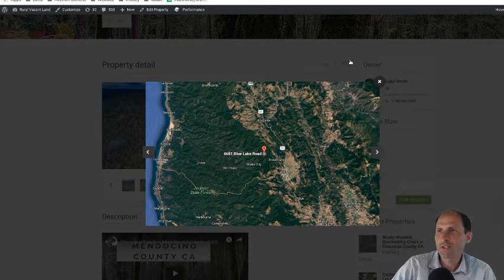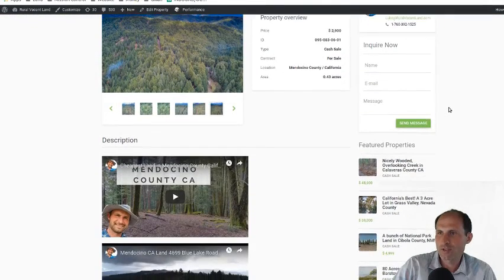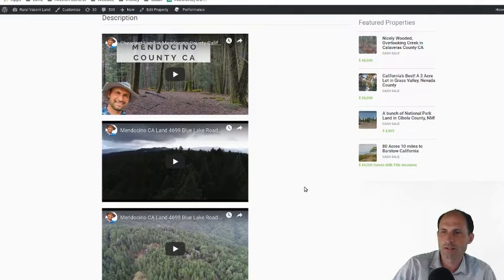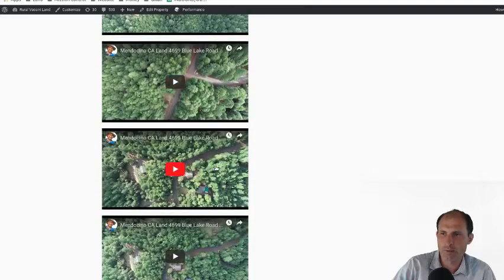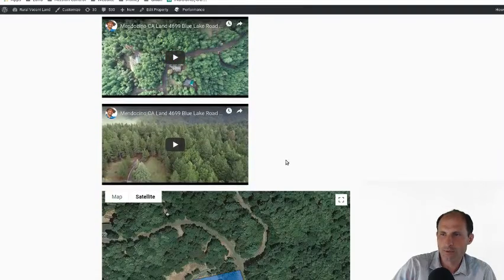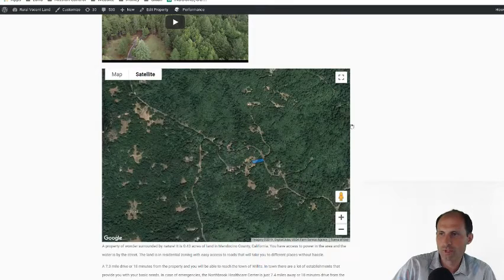So what I wanted to do is show you that this property's on the website. It's the cheapest property in Mendocino County, California. 0.43 acres, $2,900. I've got videos of drone shots flying over the property and around the property and looking at it from multiple different ways. And then some views from satellite views.